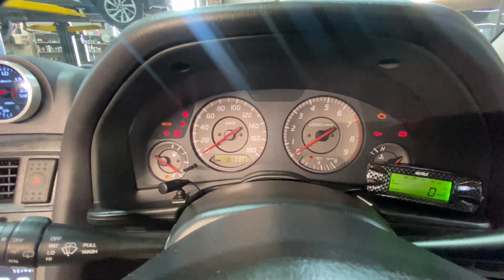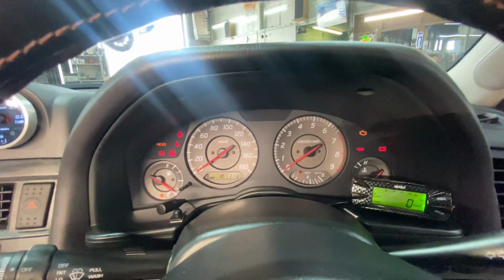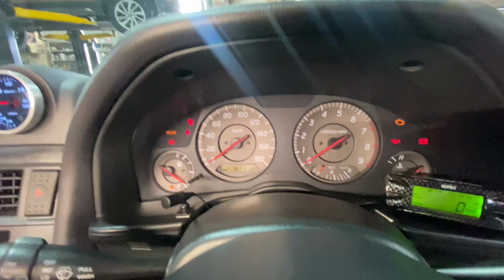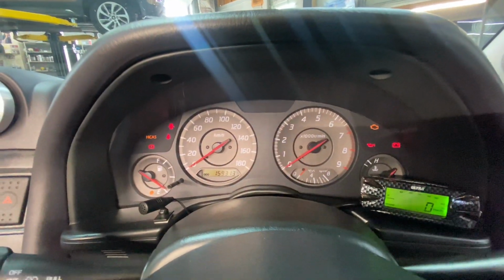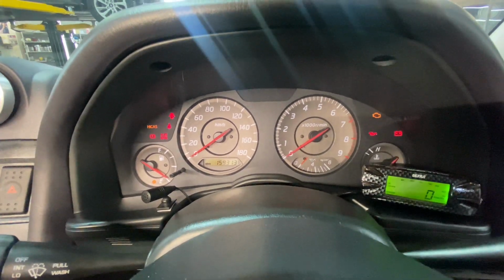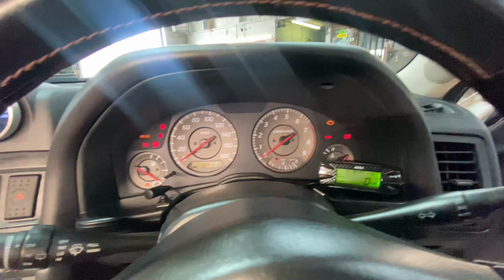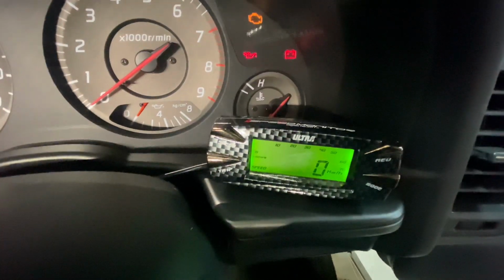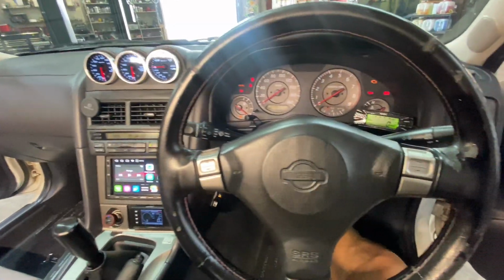So there's the gauge cluster, 159K kilometers. Again, I think this was a gauge cluster swap because this car was an auto and this is a manual cluster. So that's kind of cool. This thing's weird. I don't know what this thing is. When I was driving it, I got to redline and this thing made a beep at me. So I have no idea what it is. So I guess I'll figure out that one day. Yeah, again, thing is super cool.